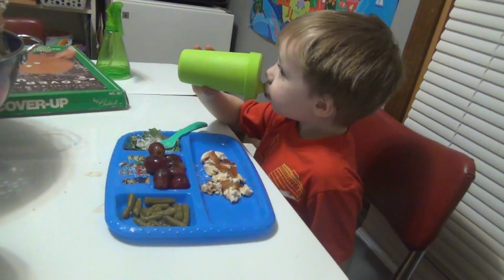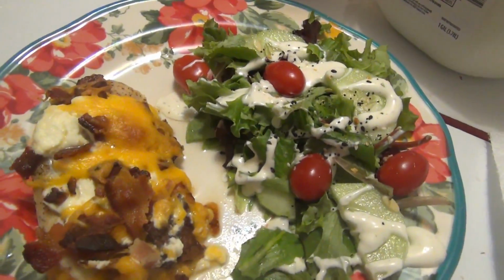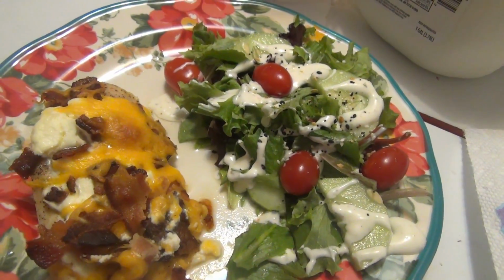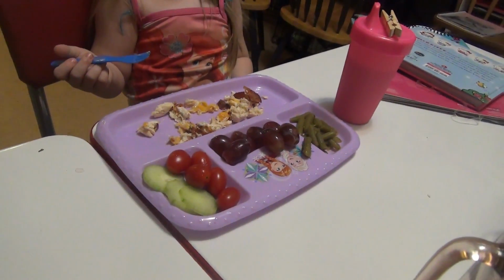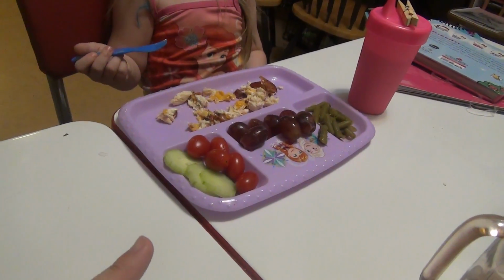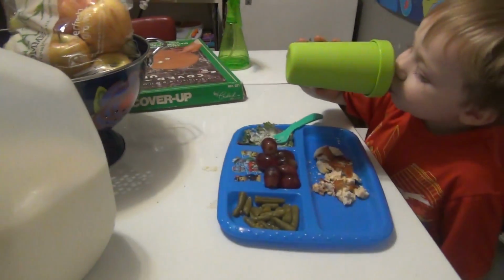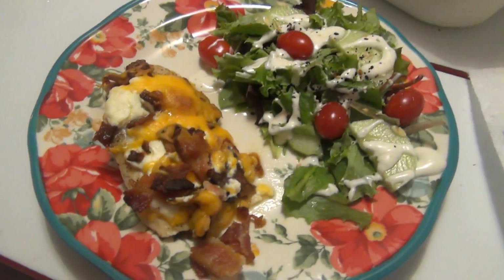We'll see if this guy will eat it. He'll probably just pick the bacon out. But with that, I am having a salad with some cucumbers, ranch, tomatoes, and everything but the bagel seasoning. Lilli and Elijah both have green beans, which you saw me make, some grapes, some cherry tomatoes, and some cucumbers, and Elijah's got salad instead of cucumbers and tomatoes. But yeah, that is what's for dinner for Friday.